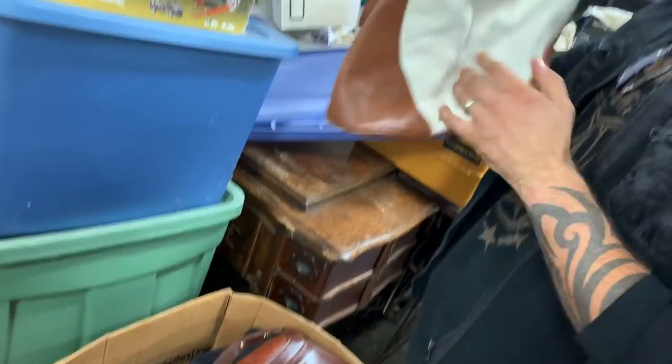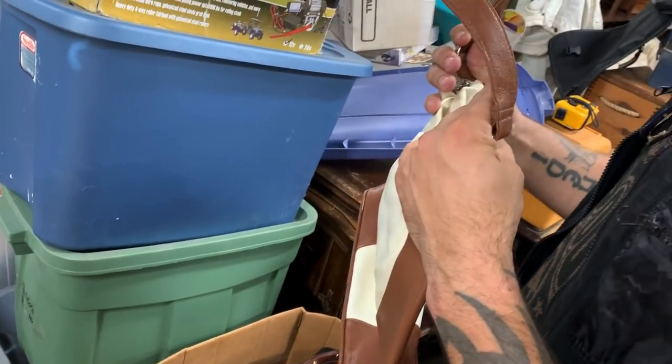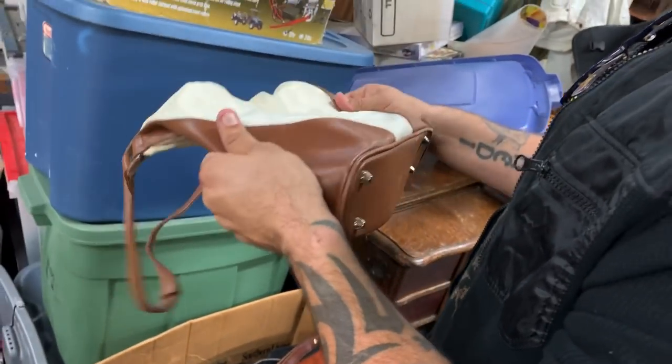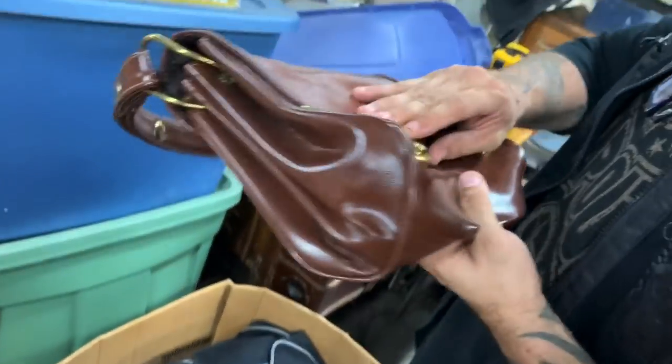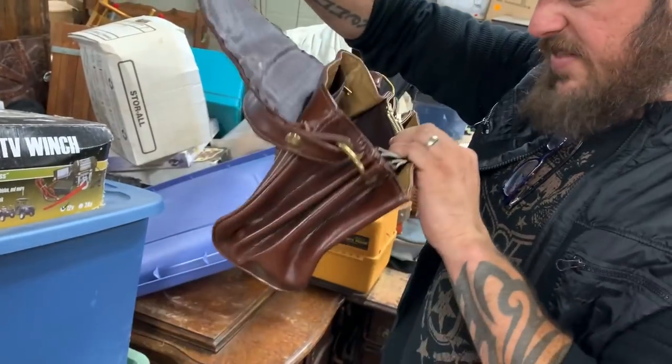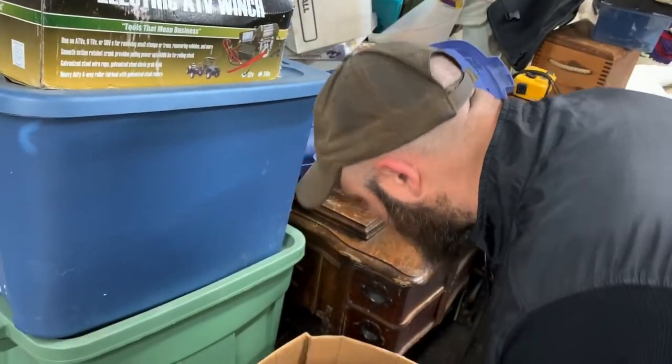What do we got here? Ooh, leather. Jacqueline Smith. I don't know. It feels okay. I don't know who that is. Well, we'll look at it. Here's another purse. We're not really looking for purses right now. We're looking for more vintage-y stuff, but we will group lot purses together if they're not good.